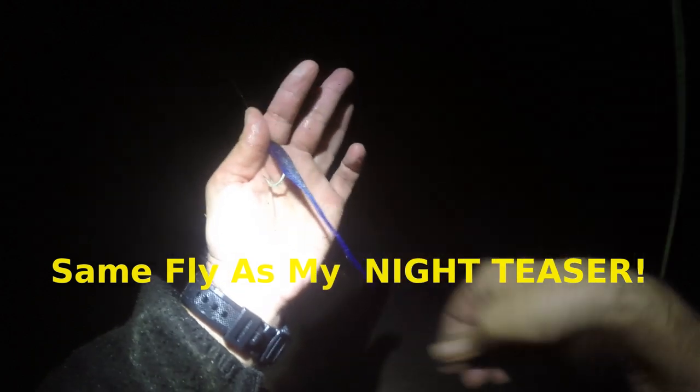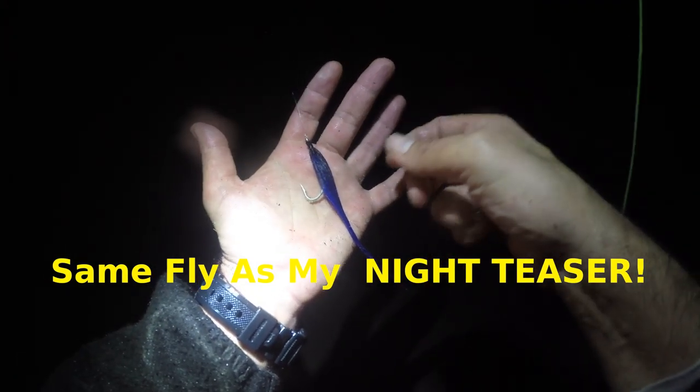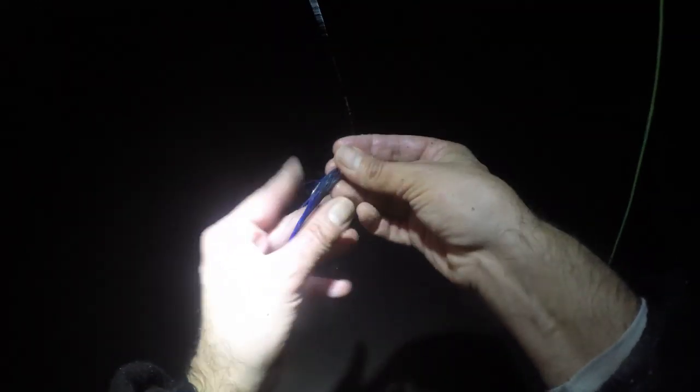This is the fly I'm using. It's the same fly I use as a teaser. It's the Bucktail 360 deceiver, if you may. And it's gotta be, it blows up in the water. It's at least 6 inches and purple, 3-0 hook. And the same one I use as a teaser. So this is what I'm using tonight.